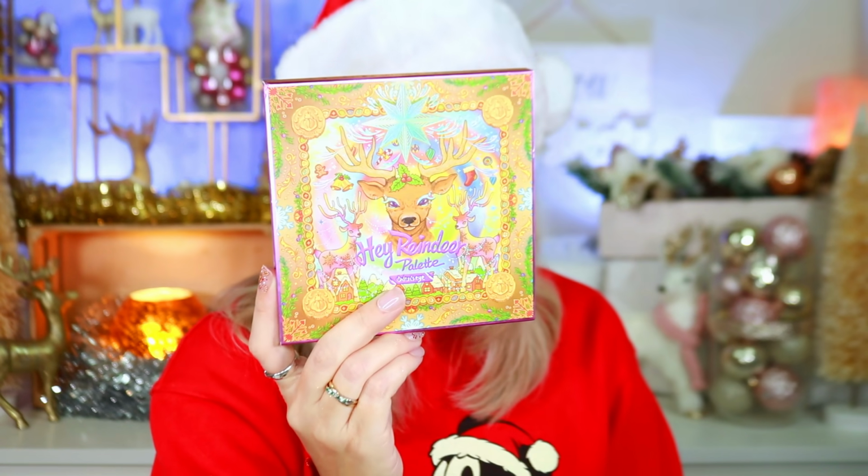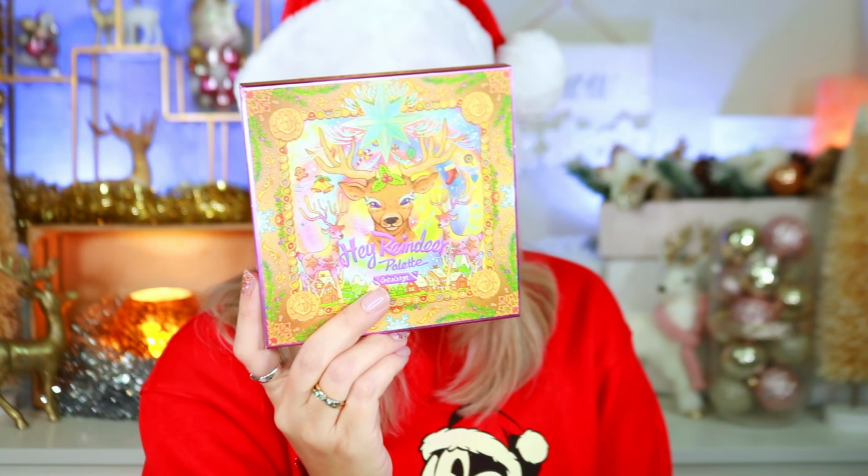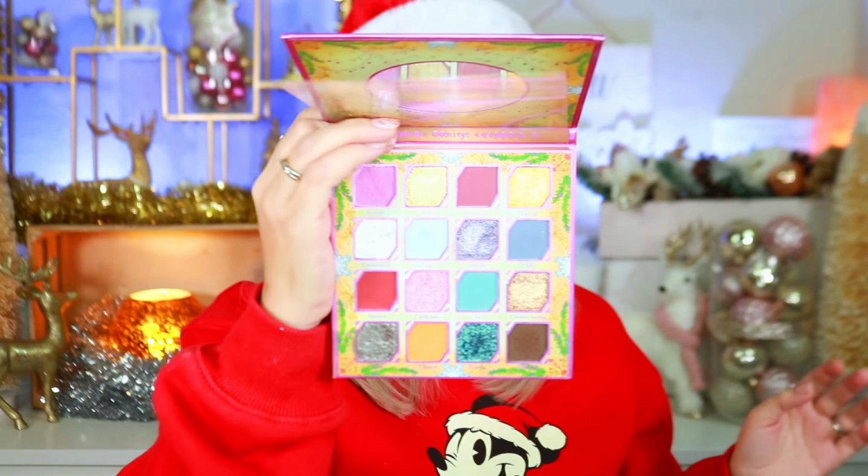I love any sort of Christmas ornaments or feel that have little animals in it. I think the animals are so cute. Clearly, I love Christmas reindeers. I have them all behind me. So when I saw this, I got super, super excited because I thought it was going to be the same concept. Now, when you open it, the color story is very disappointing to me. It looks more like a spring palette than a Christmas palette, in my opinion.